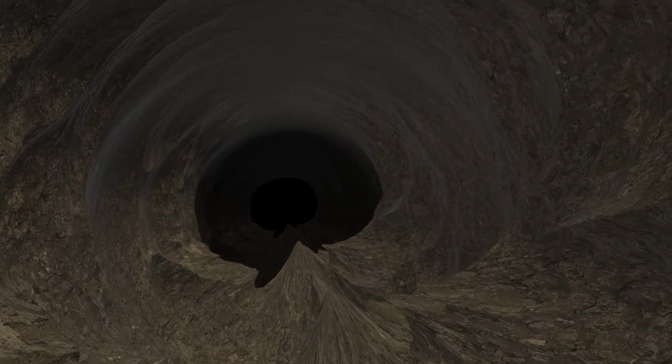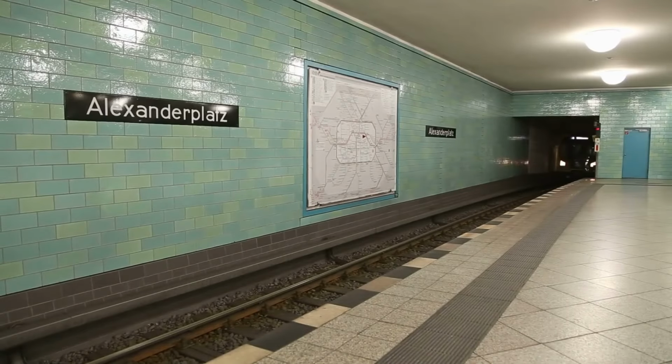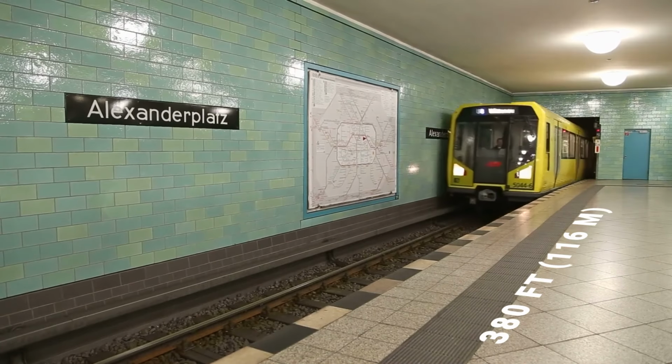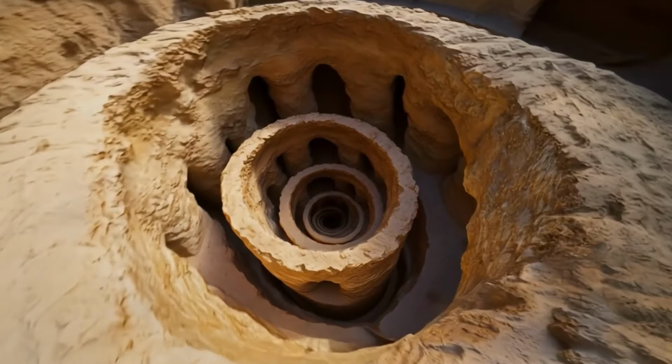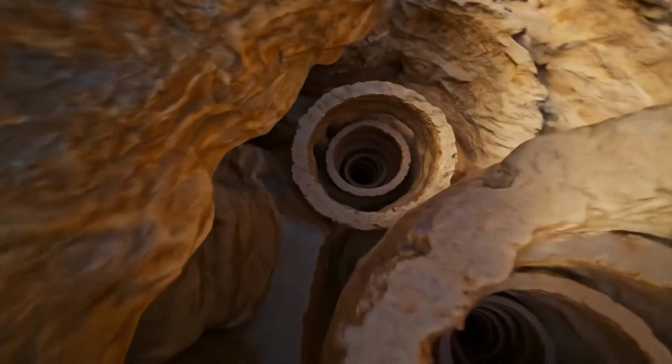These shafts also plunge nearly 2,000 feet underground. Some of the deepest underground stations in the world are located at a mere 380 feet underground or so. These cylindrical shafts are surrounded by spiral paths. Picture some old Gothic castle.